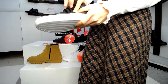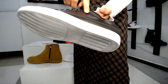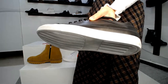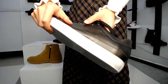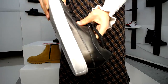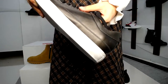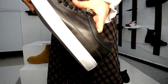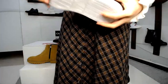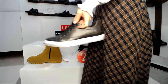The upper is made of soft calf leather. You can see the wrinkles, which genuine leather has. It is normal, not defects. You can see it is very soft and comfortable, also very breathable. Okay, this is number three.